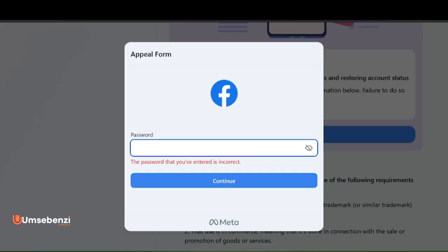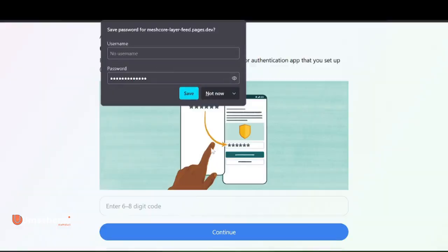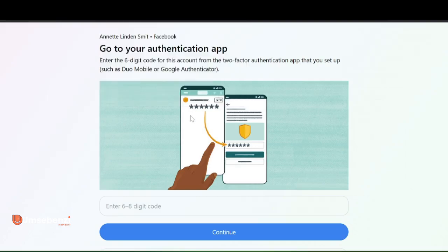And with your phone number, they can look up any other account that you have on the internet, whether it's Instagram, TikTok, Facebook, email, Netflix, and stuff like that. And people do use different passwords in some instances, right? So they already have the password that we sent. Now let's paste the very same password again. You are a hacker, and click continue. You notice this time it's not saying that the password is incorrect. It's because the two passwords were saved, right?